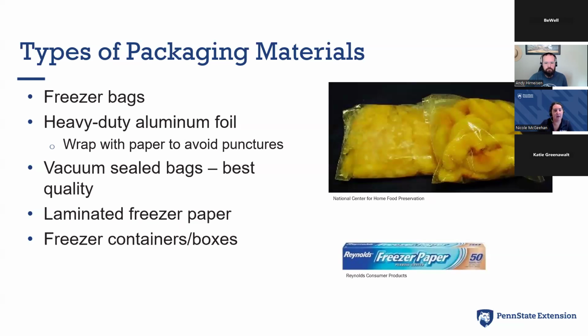It does matter what kind of packaging you're using when you're freezing foods. If you are using something that's not intended for freezing, you might not get that great of a quality product when you go to defrost it. So make sure if you're using plastic bags that you use ones that say they are freezer bags. If you compare a freezer bag to a storage bag, you can go home and compare it. You'll notice that the freezer bag is a lot thicker than the storage bag.